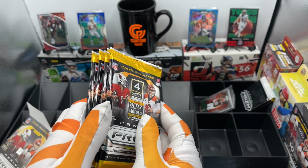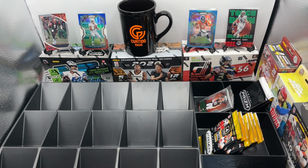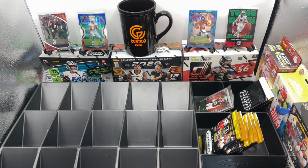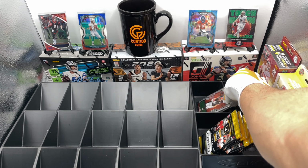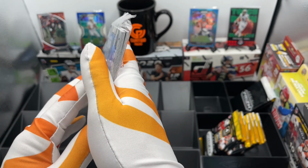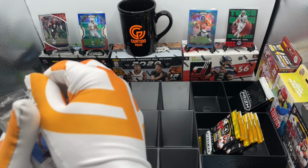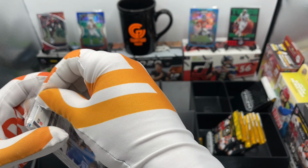Boom, here are six packs of Prizm. So three different levels of Prizm. We got the hanger box. Let's go, here we go, Prizm. It's an all Prizm episode. Let's go, hopefully we pull something nice. I'm excited. I love Prizm. I can do this every day.